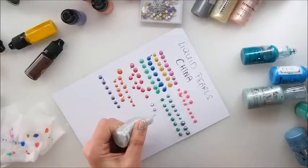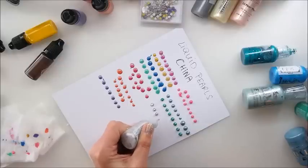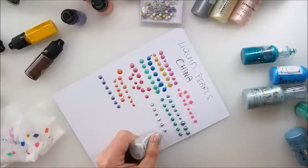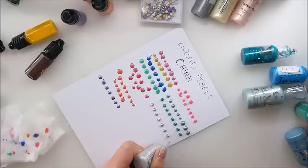So yeah, Ranger are by far my number one, and Nuvo from Tonic Studio. Kia Stonic is the new car. I watched the advertisement, maybe that's why.